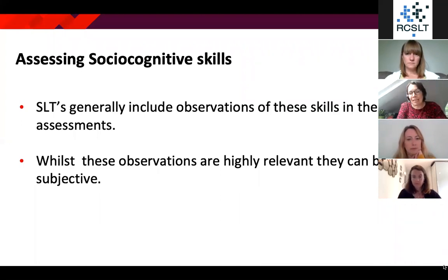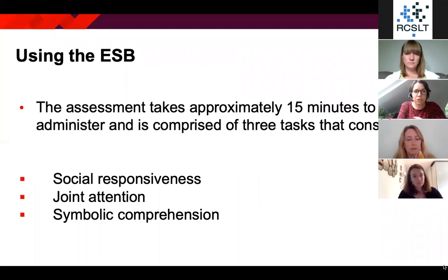So what struck me when I heard about the ESB was that I thought, this is great, because it gives me a slightly more systematic way to assess these skills, which really helps make sense for parents. So, not just, well, the speech therapist said, but the speech therapist has used this and I've had this opportunity to observe these skills.